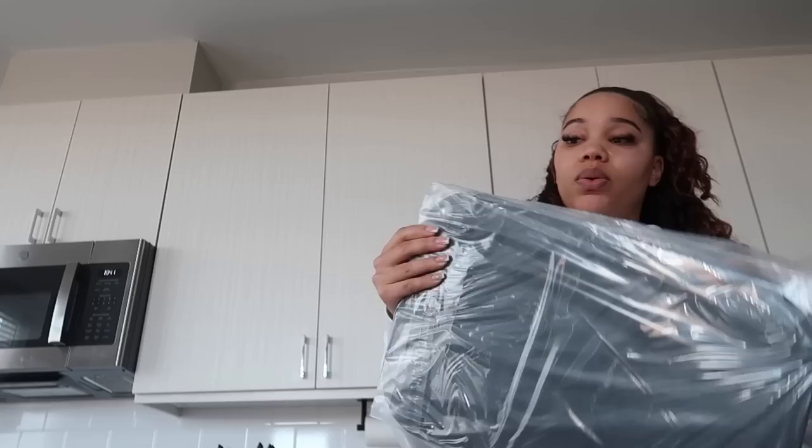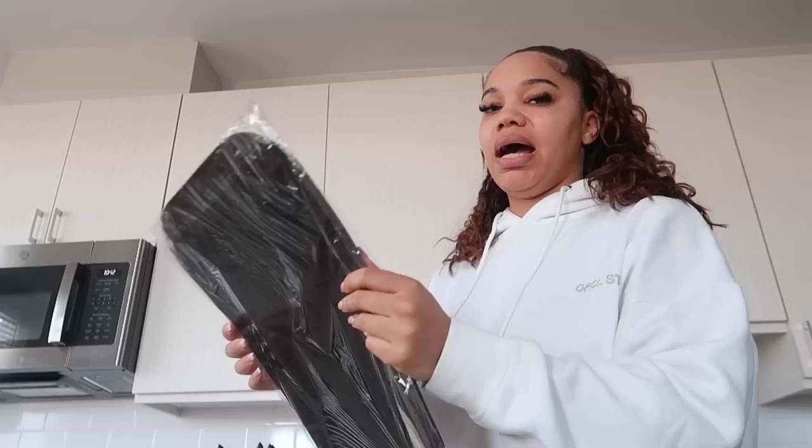Let me open this Target package with y'all and this Amazon package. I forgot what I ordered, y'all. Oh, these are for my boots. So these are, what are they called? But basically the idea is you bend them, put it inside the leg of the boot, and it helps it stand up, and it also helps it keep its shape.